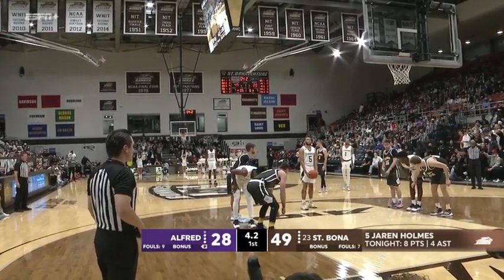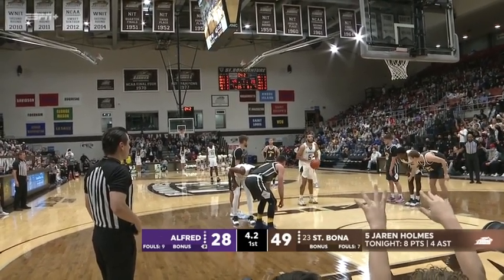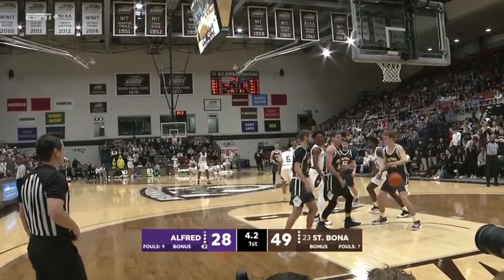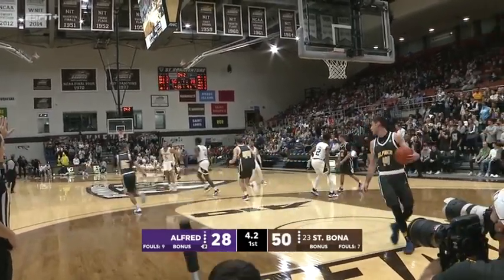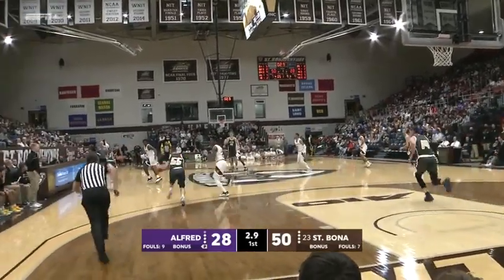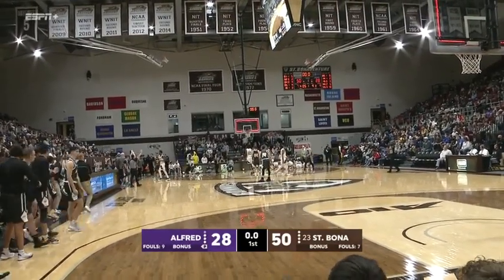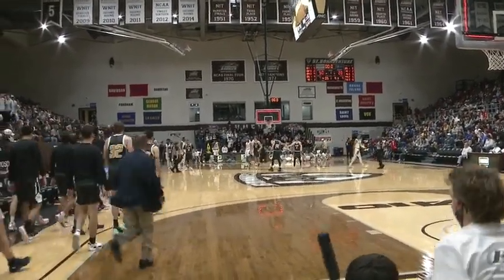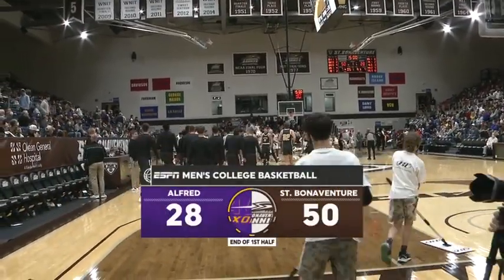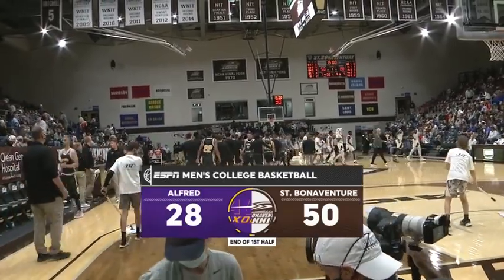Great board here, scoreboard right over midcourt. It's been up here for a few years. Jaron Holmes knocks down both free throws. It makes it 50-28 as we're approaching the end of the first half. We'll see if Schmidt heaves a half-court shot. That's not too bad, but it is no good. So it's 50 for the Bonnies and 28 for the Saxons of Alfred University at intermission.